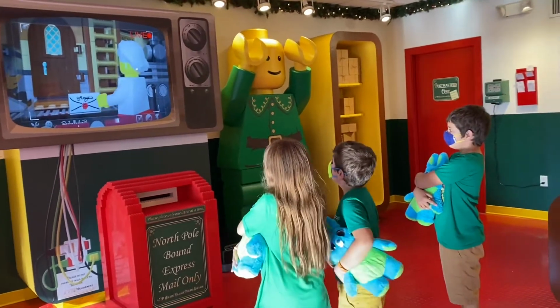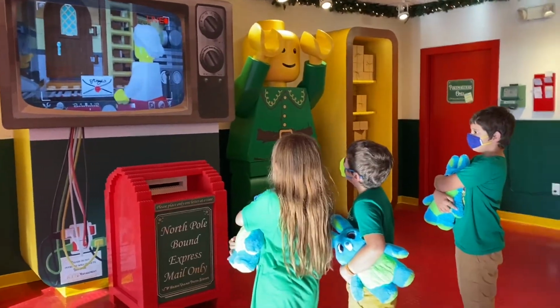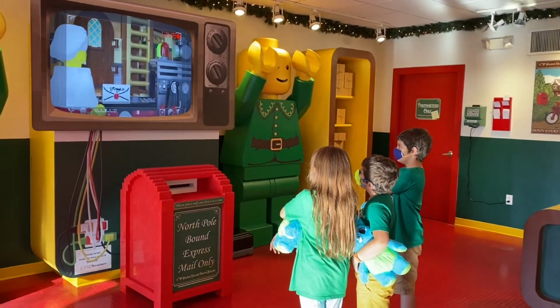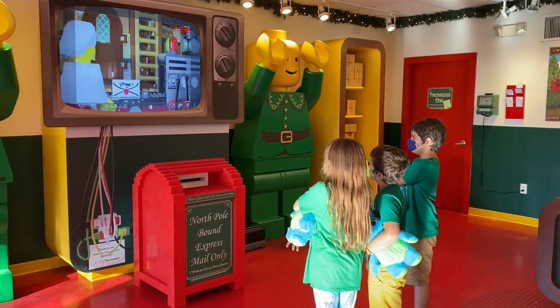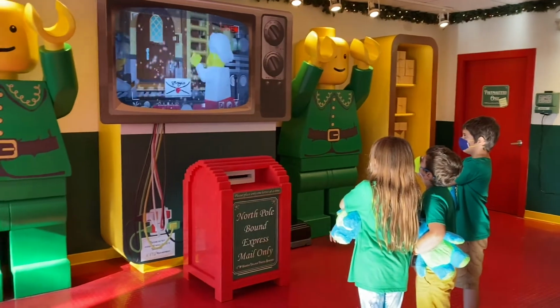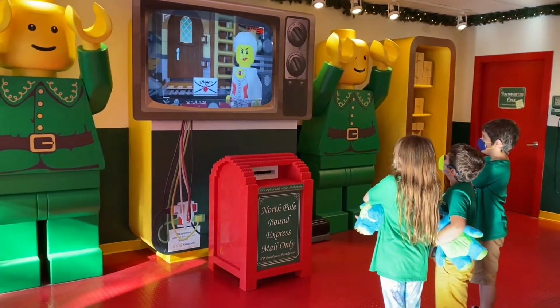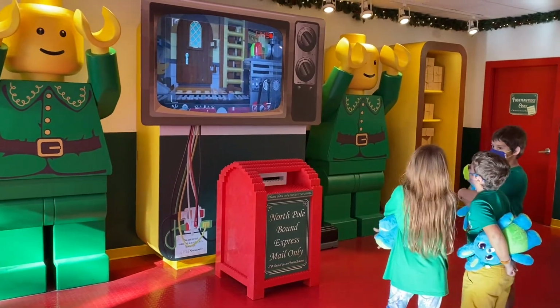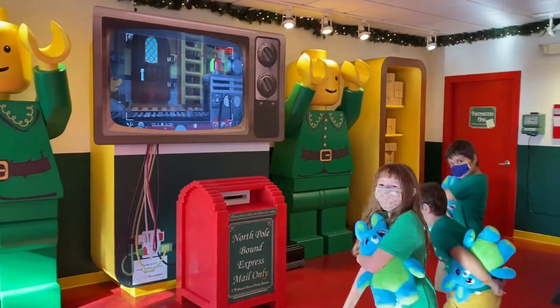Just a sprinkle of holiday magic will get this letter directly to Lego Santa. That's weird. I'll just take it to Lego Santa myself then. For Mrs. Claus.